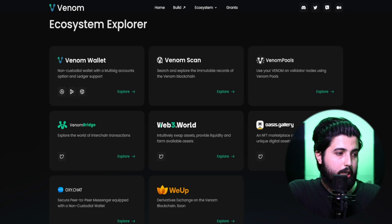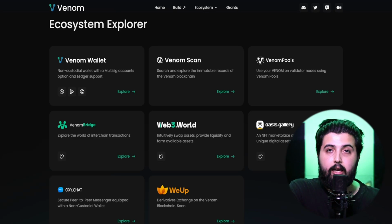The next product or application that we have is the Venom scanner. This is an explorer that allows users to track transactions and monitor the status of their transfers on the network.